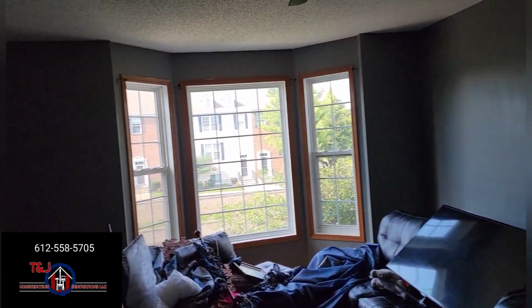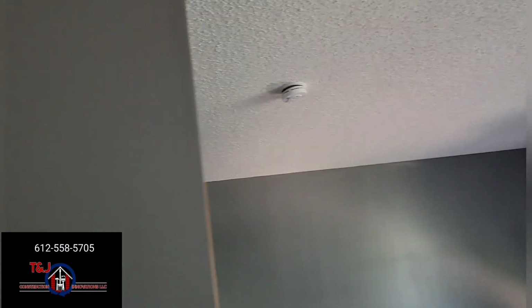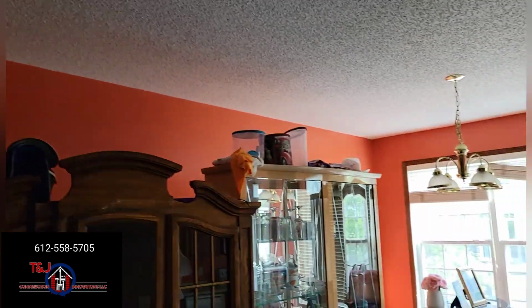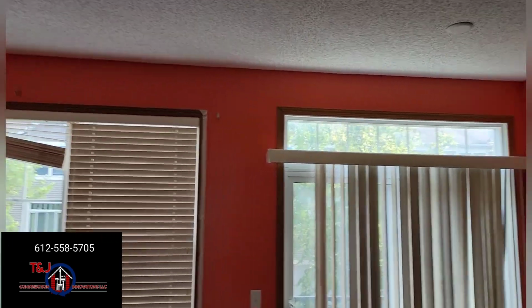Take care. This is a paint job we did. As you can see, we got everything in the middle away from the walls. But look at the lines, guys. Look at the edges. Flawless, clean finish. It doesn't matter whether we are working inside or outside. Our attention to detail is unmatched.